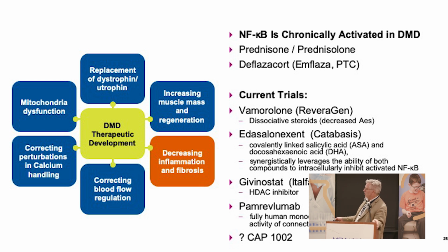So just to start with, in terms of this focus on inflammation and muscle fibrosis, as we mentioned, NF-kappa B is chronically activated in Duchenne. Prednisone targets this. Deflazacort from PTC Therapeutics is FDA approved in the United States, the only steroid that's FDA approved. And there are current ongoing trials looking at designer steroids with better side effect profiles, one being vamorolone from ReveraGen, a so-called dissociative steroid. We think it may have decreased side effects.